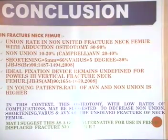In conclusion, the facts regarding the fracture neck femur still are: the union rate in non-united fracture neck femur with abduction osteotomy is about 80 to 90%. The non-union is still 10 to 20%, and AVN is still about 20 to 40%. Shortening of more than 5 centimeter is about 66%, whereas varus of more than 5 degree is about 39%.